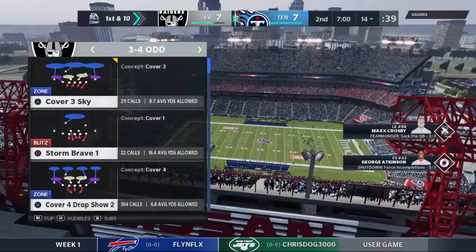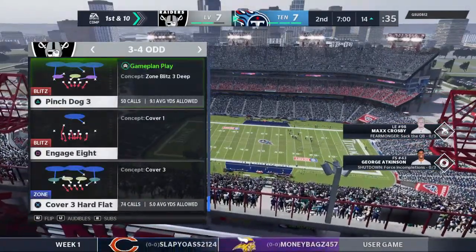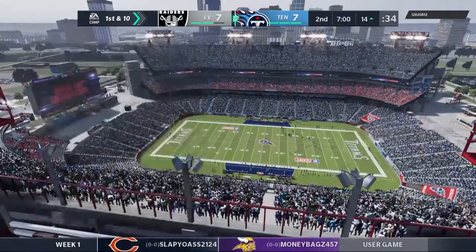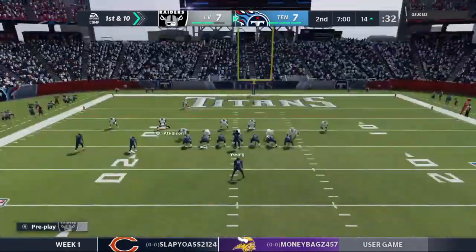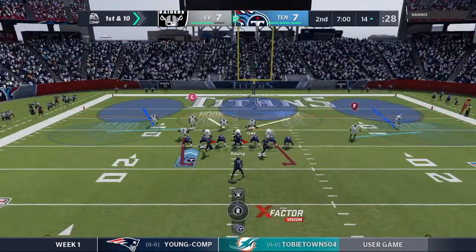Ready for the second quarter from Tennessee, and it's the homestanding Titans in possession as they've got it with a 1st and 10.